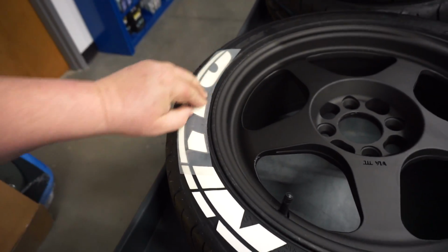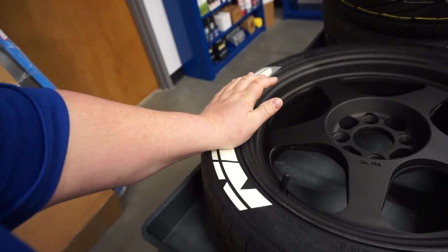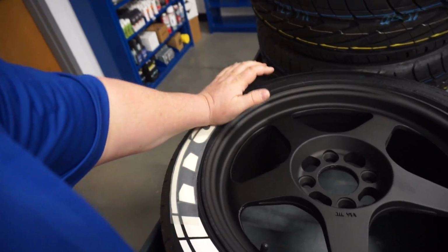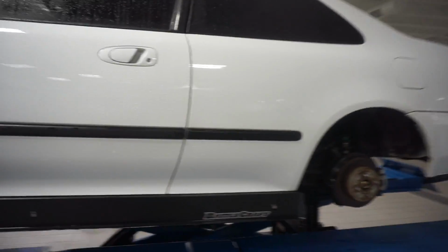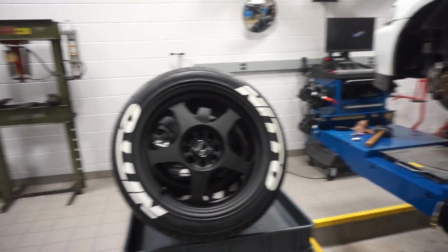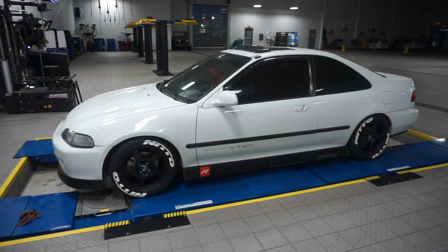Give some good pressure. Let it sit for a while. That's why it's easier to do this with the tires laying down than while they're still on the car. You can still do it on the car, but I don't think the results are quite as good. All right, so we got my car here. About to put these wheels on. Good to go. I like it.